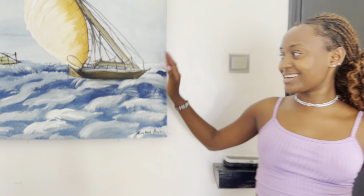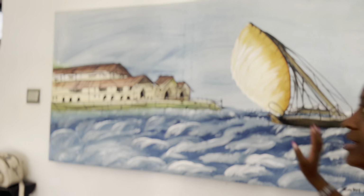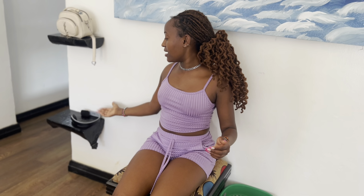So on the right side of the wall, ukishaingia kwa mlango, the right hand side, we have this painting. It's an art, a very nice one, simple and clear, as you can see. Unaona hii ni maji ya bahari, hii ni boat, hii ni nyumba, bas. And then down here, you have a stool, somewhere you can maybe chill, relax. So comfy, by the way. You have your dustbin over this side in case you may tumia vitu and you wanna throw them. On this other side also we have the small shelves. So tumekelea bag na headphones.